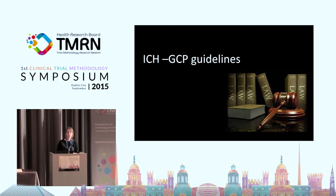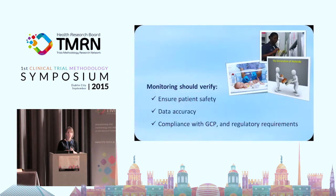For anyone who is involved in clinical trials, they'll be familiar with the ICH GCP guidelines. These guidelines are really legally binding instructions on how a study should be conducted, from its development right down to how you should analyse the results. And within these guidelines, there are certain stipulations on how you should monitor a clinical trial.